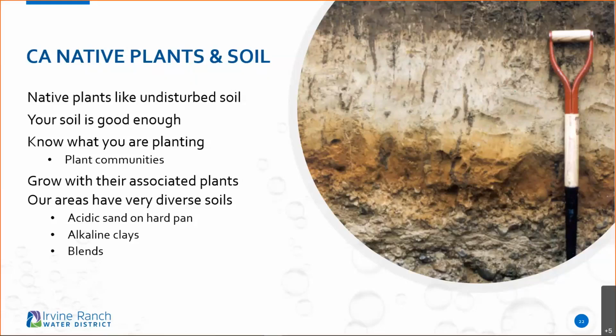There's a great associated plant. So next month's workshop, we're going to get really into this and look at all these different types of plants, both native and non-native, and how to look at what type of environments you really like to grow into.